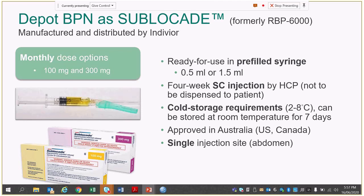The 100 milligram is a small injection, 0.5 mils. The 300 milligram dose, though, is a 1.5 mil injection, so it's a bigger injection. For a subcut injection, patients do report that they feel the injection more with the higher volume. Same story with Sublocade: it's never to be supplied to a patient or the carer. It's only to be handled by healthcare professionals.